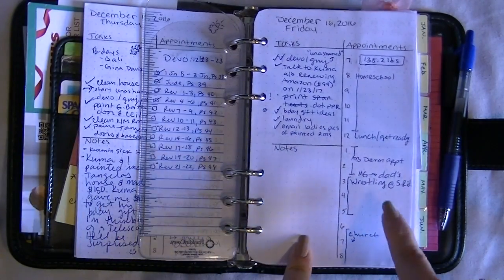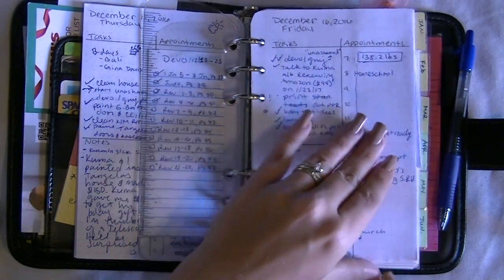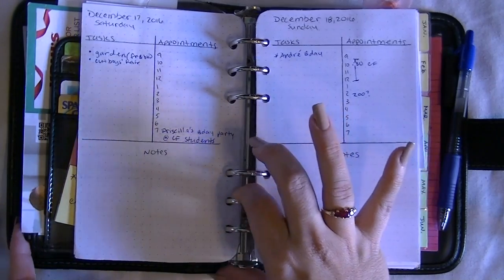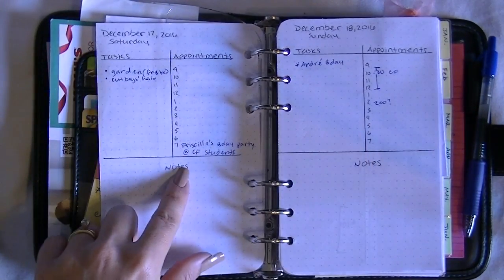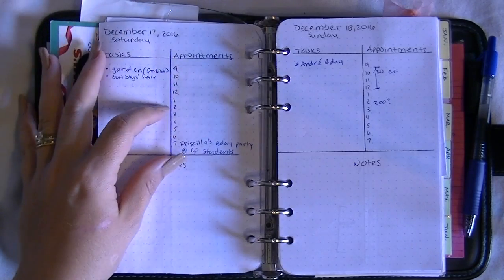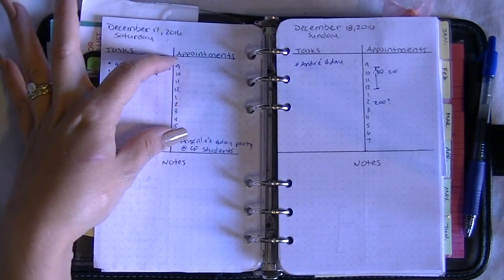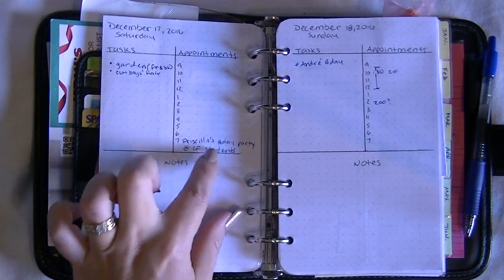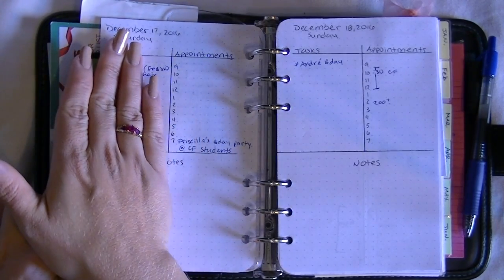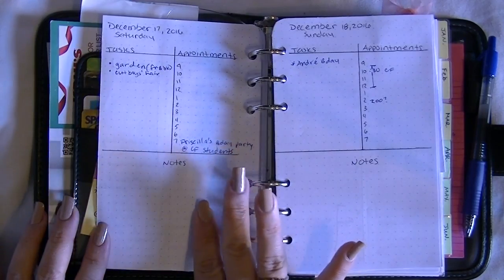So here you can see I have the same layout with the tasks, notes, and appointments, but here I tried a different one. This is the weekend, and typically on the weekends we don't have much as far as appointments go, and I don't really need to know what I should be doing within a certain amount of hours. So I have that much smaller here and the tasks here, and then all of this I have the notes. So typically I have all of that as appointments and only this little bit as notes, but hopefully this works well.